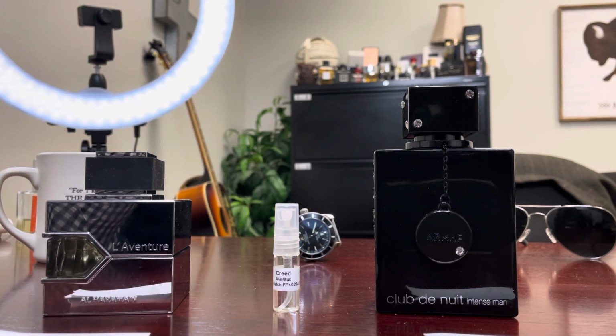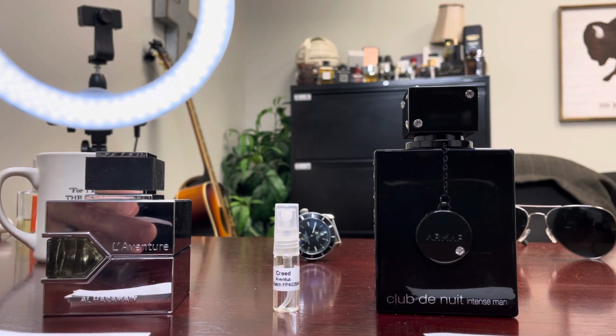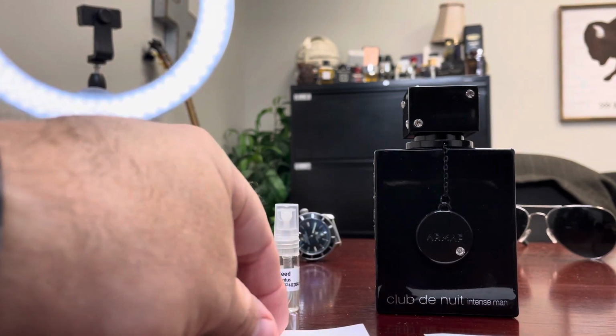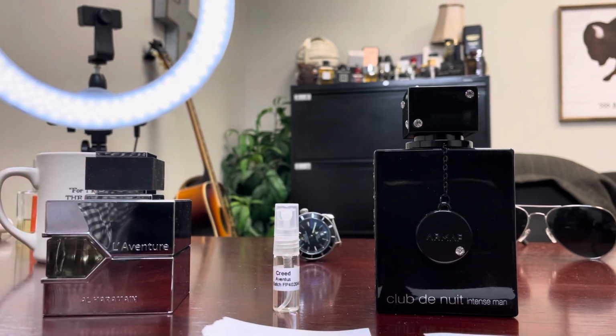Let me smell them. Birch, patchouli, Moroccan jasmine, and rose in the mid. Musk, oak moss, ambergris, and vanilla in the base. This particular batch is more of a fruity batch. It's not a real smoky batch. But that birch gives it a smokiness, a woodiness. It's really good. All right, going to go to L'Aventure by Haramain.